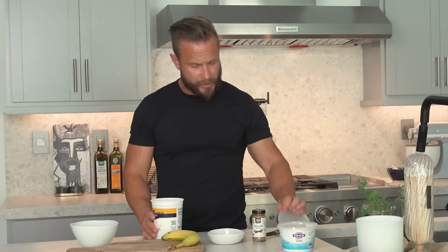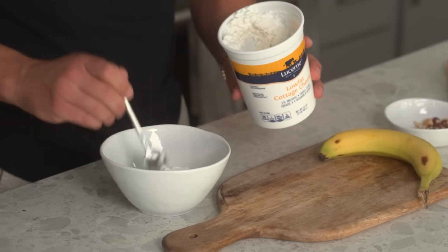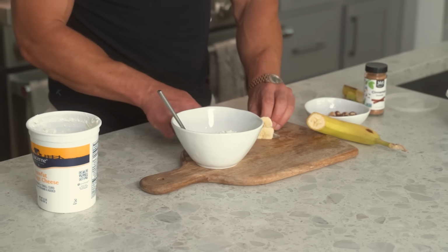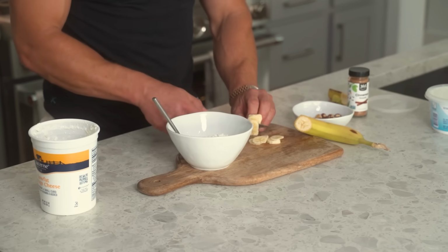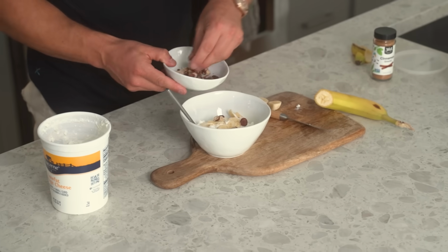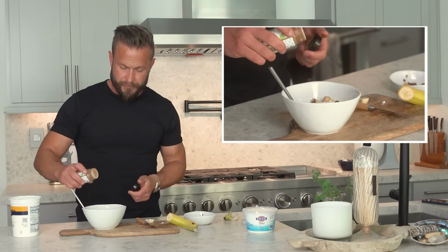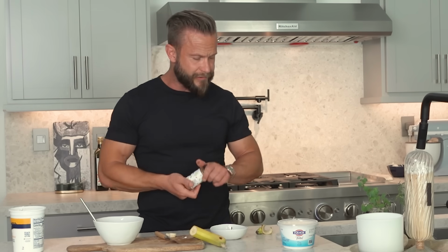So I'm gonna show you what I like to do with my cottage cheese. I'm making sure to get about 30 grams of protein. Just read the label, figure out how much you need to put there. Today I'm slicing up a banana and putting it in, but I also like to use an apple or a pear. I'm also adding some hazelnuts, and then we're gonna top off with some cinnamon. And we are done.